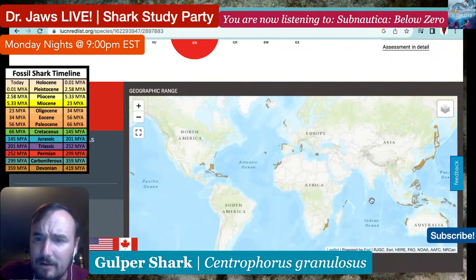And Centrophorus niacong, the Taiwan Gulper Shark, was here. I could have sworn that the species found off of Virginia was also identified as Centrophorus niacong, which was really throwing people off. It's like, okay, that's the Taiwanese Gulper Shark. Why is it over here?